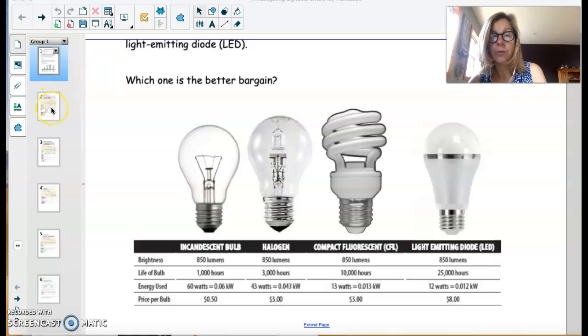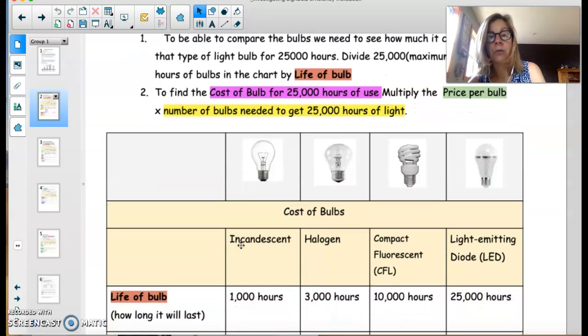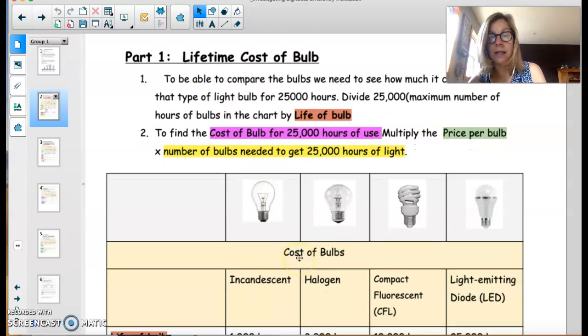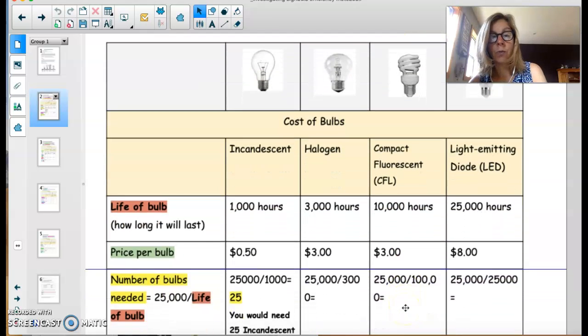Okay, so here's what you're doing today. You're watching that 4-minute video, and you're going to do the lifetime cost of the bulb. One of the things I tried to do in the lab this week is color code everything. You can see there are directions at the top for each section, and it's color coded. And I have the pictures. So here's our incandescent bulb, our halogen, our CFL, and our LED. Life of bulb: 1,000 hours, 3,000 hours, 10,000 hours, 25,000 hours. That's a long time. And we have our price per bulb here.